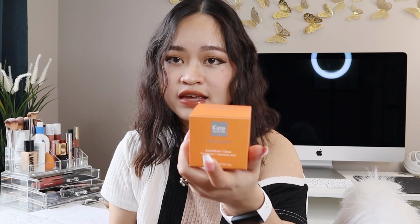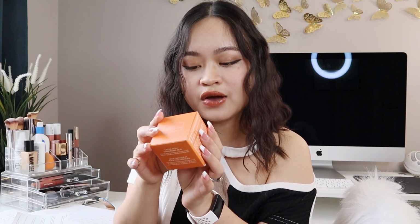So first, this is the moisturizer, Kate, and this is Glow Moisturizer. It's supposed to make your skin super glowy and hydrated, which I like because my skin is super dry all the time and I live in Canada. It's cold and the weather is super dry, making my skin really dry. This one costs $70. In this box, I have already tried 4 products. Last night I tried it and it turned out really good. I'm going to put the footage for you later.